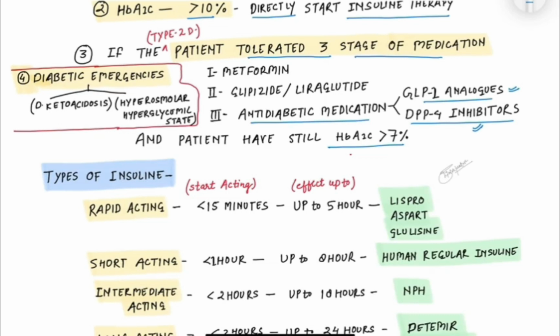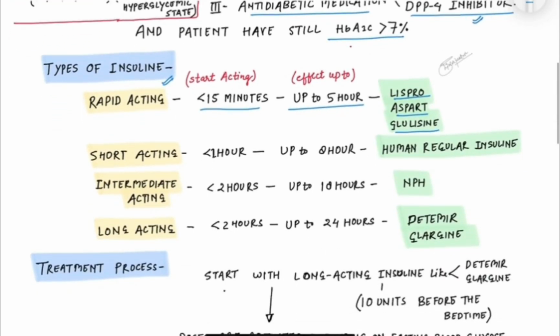Types of insulin: rapid acting insulin, which starts acting within 15 minutes and lasts up to 5 hours. What comes in rapid acting? Lispro, aspart, glulisine. Second is short acting. It starts acting within 1 hour and its effect lasts up to 8 hours. What comes in? Human regular insulin.